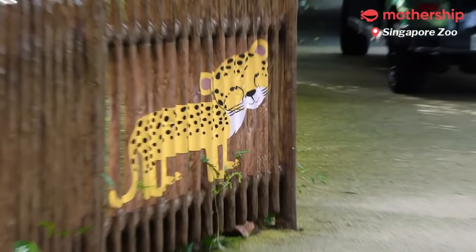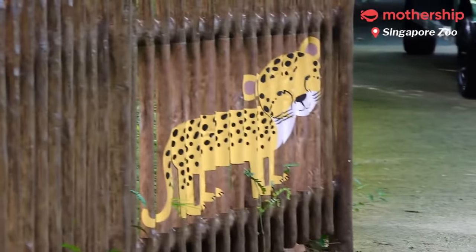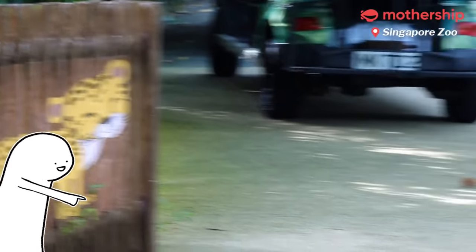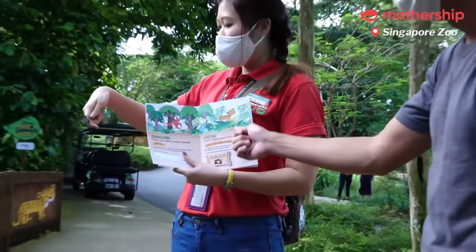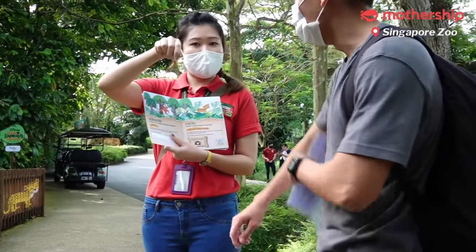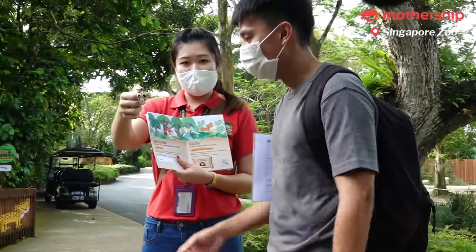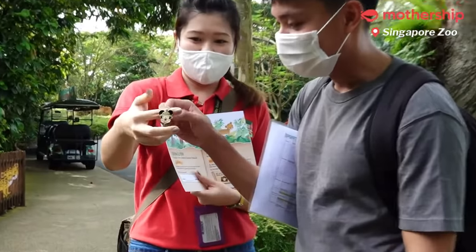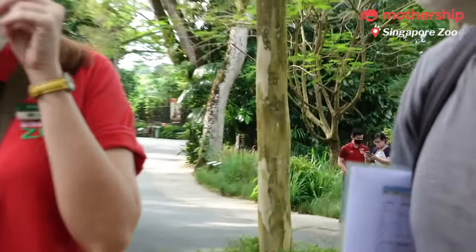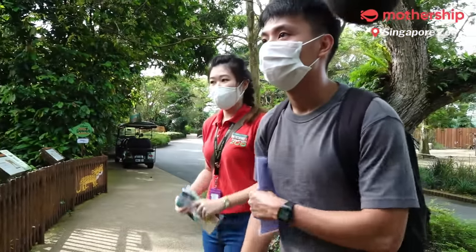Oh! So this is part of the Disney Explorers campaign? Yep. If you look at the booklet, it's one of the activities within the booklet. Since Avril found it, normally you have to finish all the activities, but today's special, so you get a keychain like this. A Mickey keychain, can you see? Yeah. Okay, you can hold it. Nice! So that's the Mickey keychain that you can get once you finish the zoo activities.